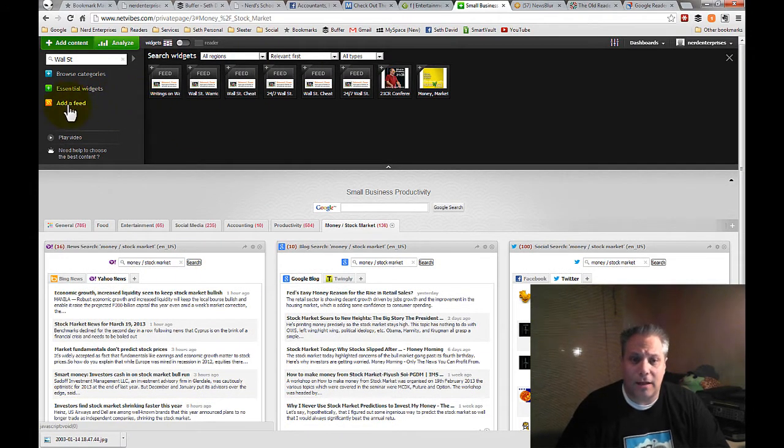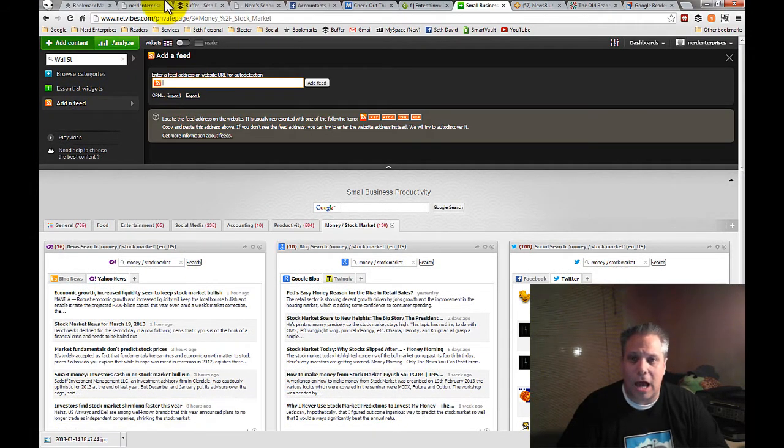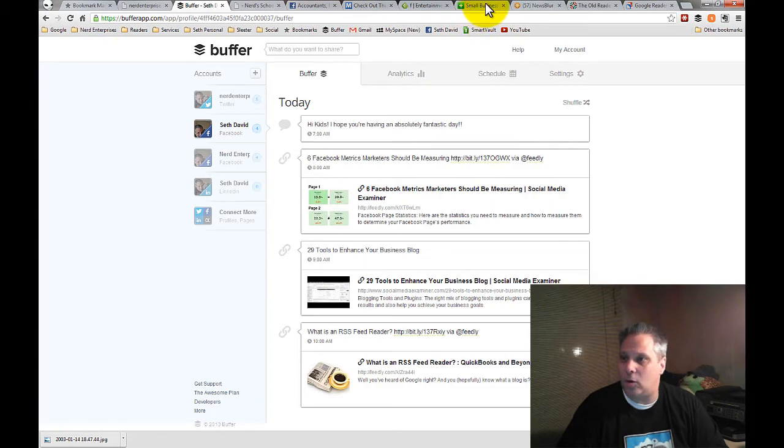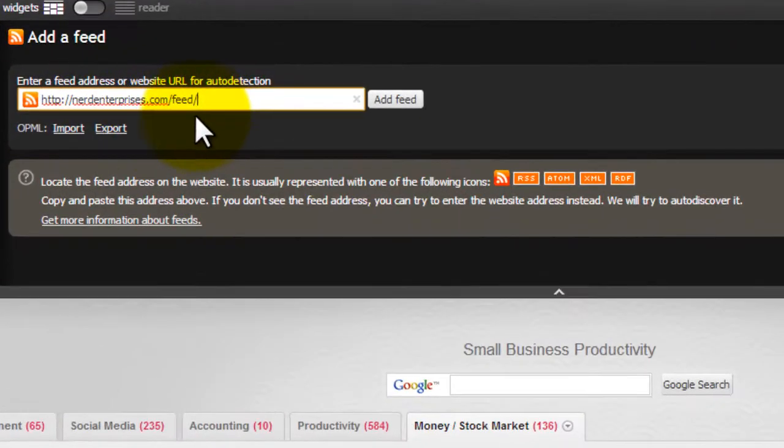So that's how easy it is to add content. Want to add an RSS feed? Just choose this option like I showed you earlier. You can click the RSS feed option on a website, and then come back over to Netvibes here, and you can paste it in. You can also do an OPML import.